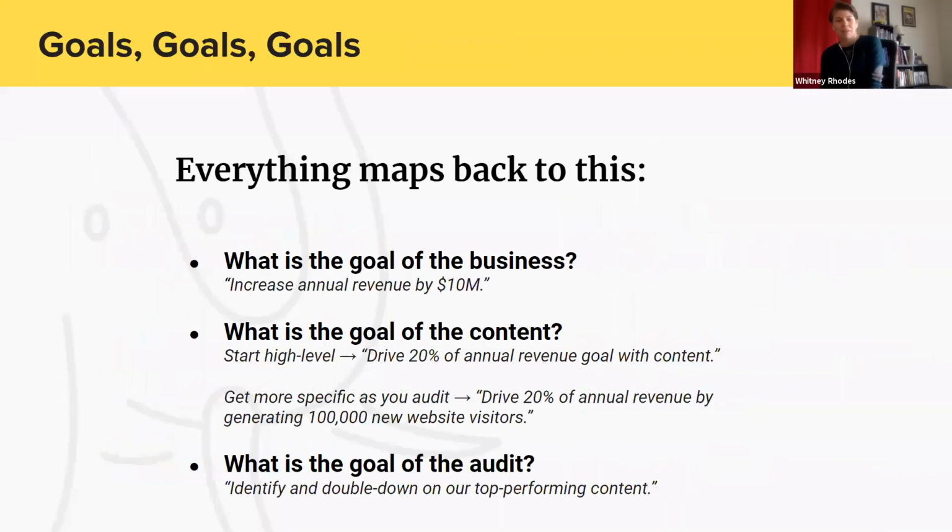All right. So when you do your audit, the first thing you need to do is figure out your goals. There are 3 goals you need to establish before you do anything else. You've got your business goals, your content goals, and then finally your audit goals. So we start with business goals because ultimately you need your content to support your business. A business goal will look something like increase annual revenue by $10 million.